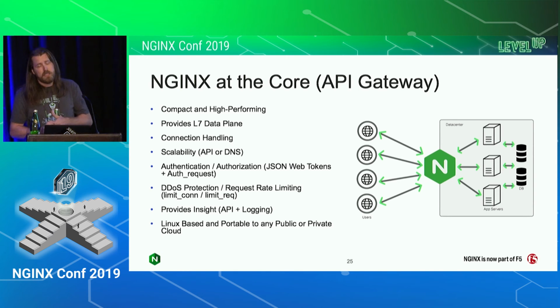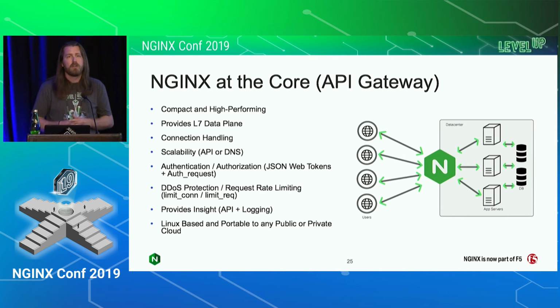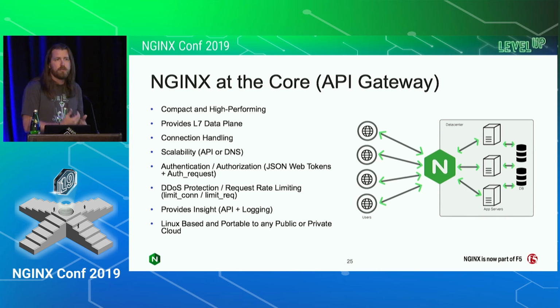It's very scalable. For NGINX Plus specifically, we have an API that allows you to configure your upstreams and scale them as needed. We also have DNS functionality built in so that we can query SRV records. So if you're using Kubernetes services, or some kind of service discovery tool that supports DNS, we can query that. We also have built-in authentication and authorization directives.